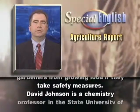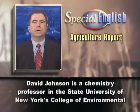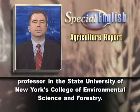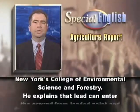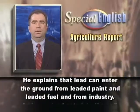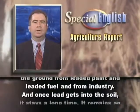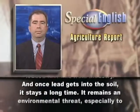David Johnson is a chemistry professor in the State University of New York's College of Environmental Science and Forestry. He explains that lead can enter the ground from leaded paint and leaded fuel and from industry. And once lead gets into the soil, it stays a long time.